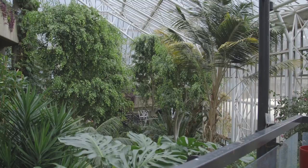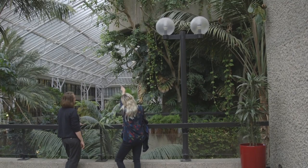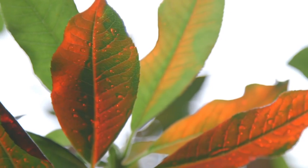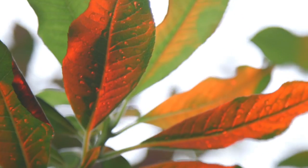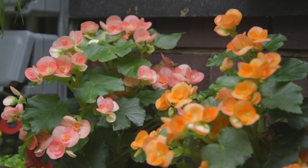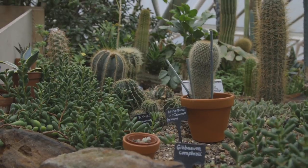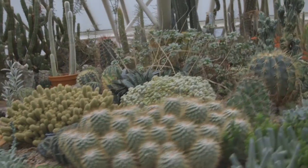Well, this is the second largest conservatory in London. The biggest one is obviously Kew Gardens. The Barbican is the biggest one in the city, so in the square mile. We have around 1,500 temperate species and around 300 different species of cacti and succulents.